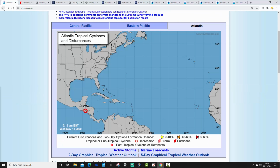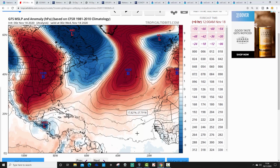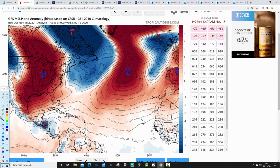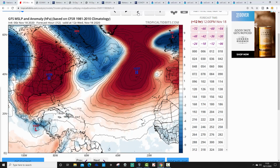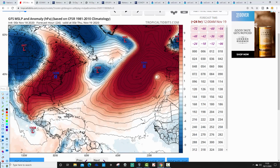Otherwise, there's nothing else to be seen across the tropical Atlantic, the Gulf of Mexico, or the Caribbean. Let's see what the GFS is forecasting. So this is the view of the Atlantic, in particular the tropical Atlantic, this is tropicaltidbits.com. There's Iota just there, that area of low pressure across Central America. So that gets moved off into the Pacific Ocean. Look there, by tomorrow it's out into the Pacific Ocean where it sort of dies a death.